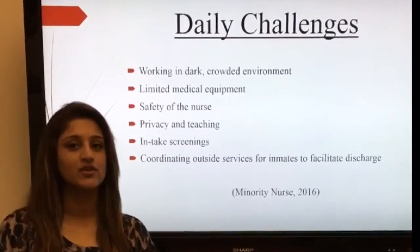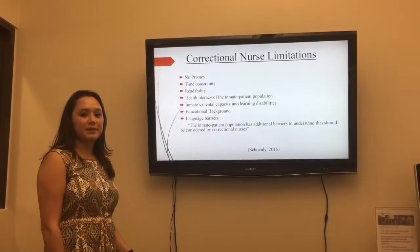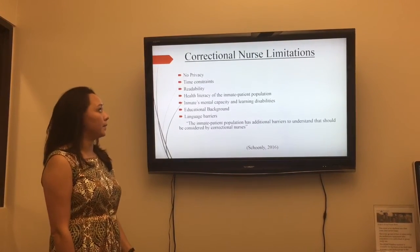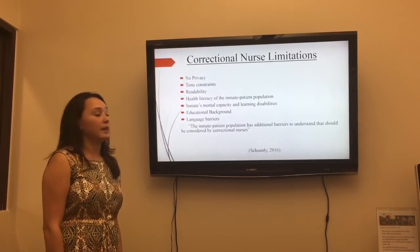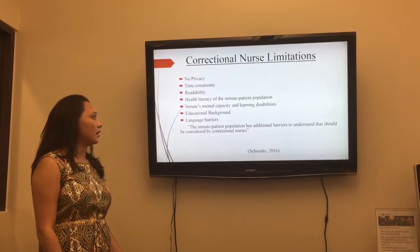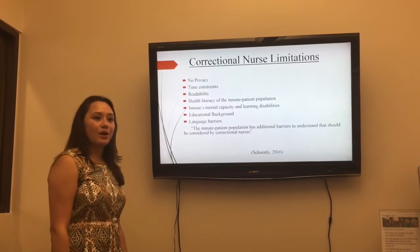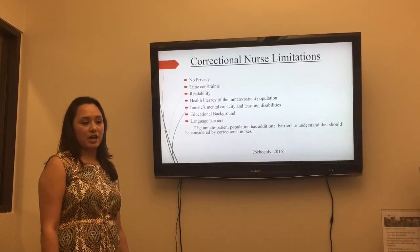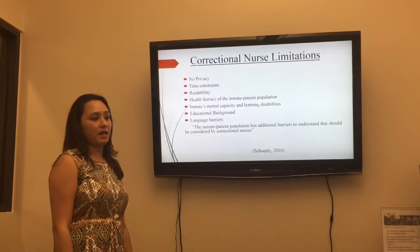And now Nicole will be talking about teaching and learning strategies. I'm Nicole, and I'm going to be discussing the limitations with teaching and learning for this inmate patient population. The correctional nurse has limitations as far as providing privacy and adequate time for teaching. For example, on a 14-bed unit, there are only 2 officers among the nurses to share, making it very complicated when it comes to teaching in this setting.